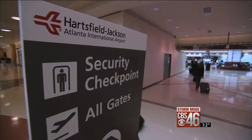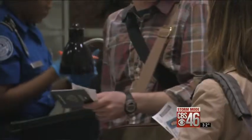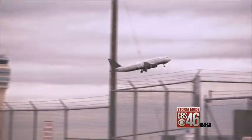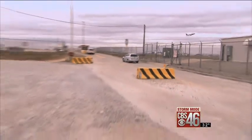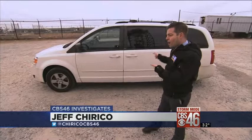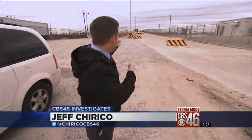At Hartsfield-Jackson, like all airports, the TSA thoroughly checks passengers. Things like nail clippers and water bottles don't make it through. But the big security problem we found is here at the gate, where outside contractors and vendors enter airport grounds. On 3 different occasions, we watched from our news van as box trucks and work vans were permitted to enter restricted areas without even being inspected.